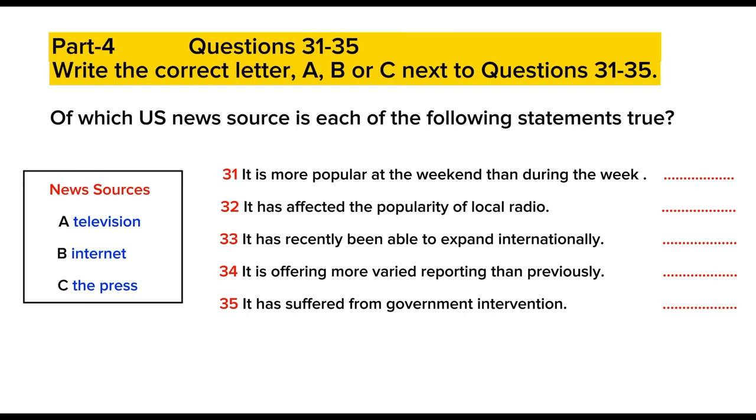Another issue is reliability. The internet is virtually unregulated, so anything can be reported there, whether true or not. Journalists on newspapers have fought a long, hard battle to fight intervention and to retain the freedom of the press. Television, however, is seen as critical to political power and has become subject to harsh controls about what it can or cannot say.